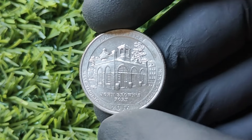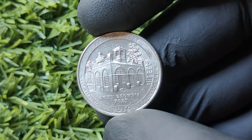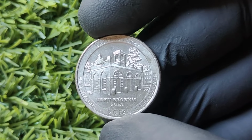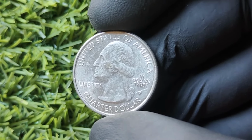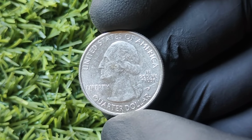quarter. The 2016 P Mint Mark quarter was part of the America the Beautiful series released by the U.S. Mint between 2010 and 2021. In 2016, they released 5 new designs commemorating national parks and sites across the country, featuring Cumberland Gap National Historical Park, Harper's Ferry National Historical Park, Shawnee National Forest, Theodore Roosevelt National Park, Fort Moultrie at Fort Sumter.